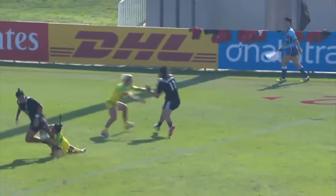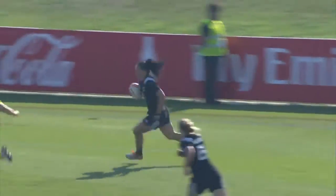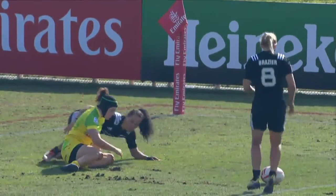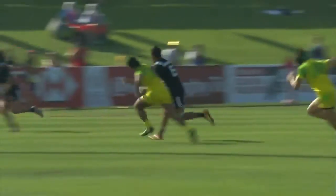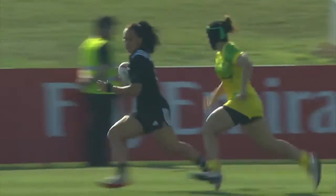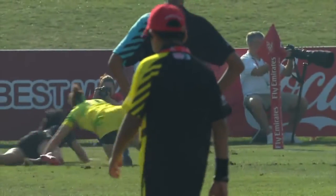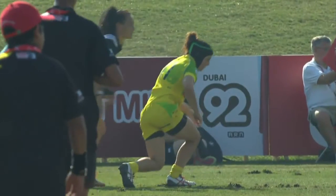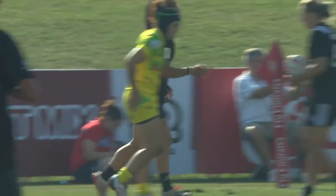Beautiful. Brazier was back on the inside. Portia beats Tongangata because she was hitting it hard and went over. She didn't have too many metres to make there. This is a very well-worked try. Just hit on the outside, didn't she? She moves so well laterally, Portia Woodman, and at full tilt. There aren't too many players in the world who stop her with that space to move.